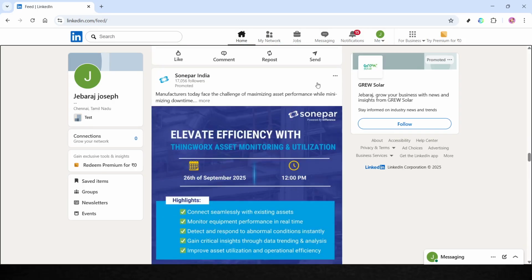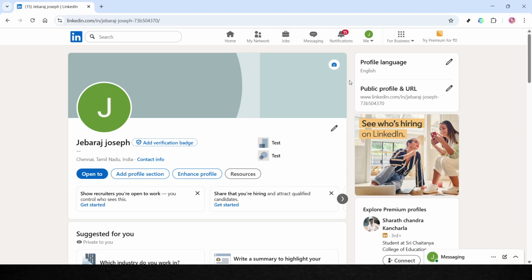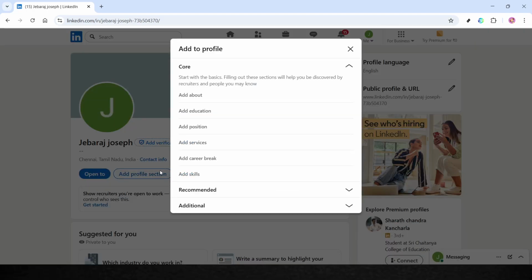You can do this by clicking on your profile picture, usually found at the top of the LinkedIn homepage. This step leads you to your personal profile where you'll add details about your CFA achievement. Now that you're on your profile page, look for the Add Profile section button. This button is typically positioned toward the top, just below your profile summary and picture. A handy feature for personalizing your professional presence.